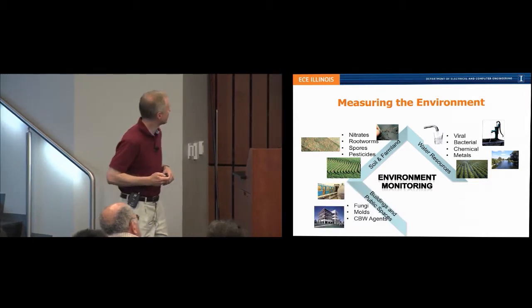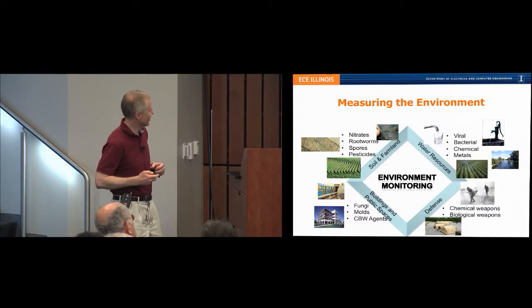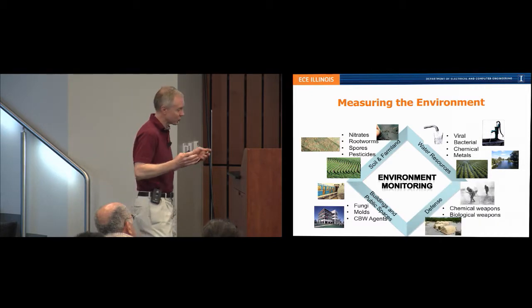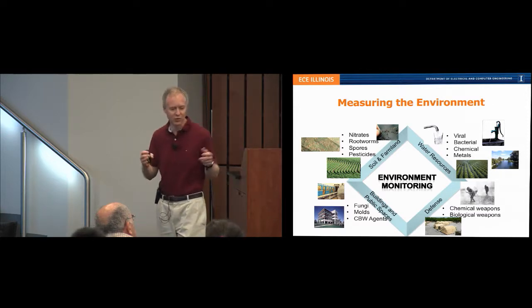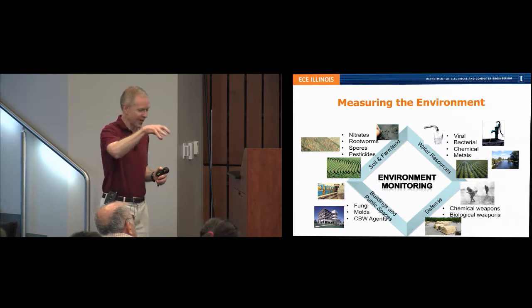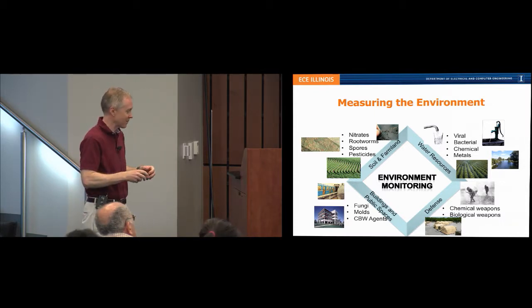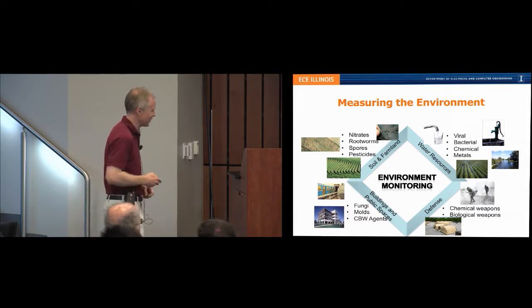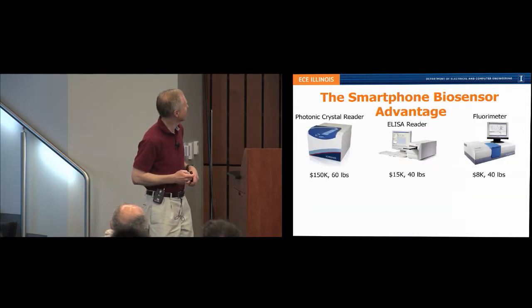with bacteria. There are even applications in buildings and in biodefense, where soldiers are concerned about being attacked by someone with a chemical or biological weapon. They have to be able to perform tests on the environment where they are at that moment. They can't take a sample and send it back to the lab and then find out later that they were attacked with a biological weapon. They need to be able to respond immediately.